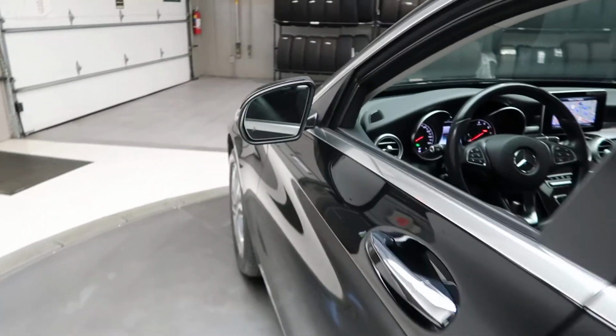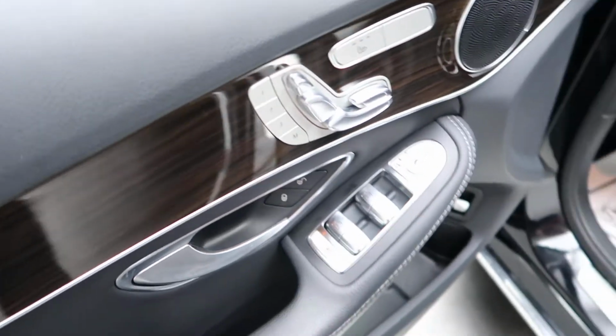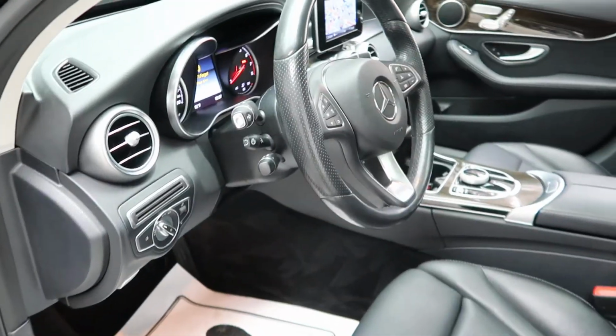Coming up front, this one does come with the Premium 1 package, which is going to give you a blind spot assist, heated seats, memory seats, power windows, heated steering wheel.